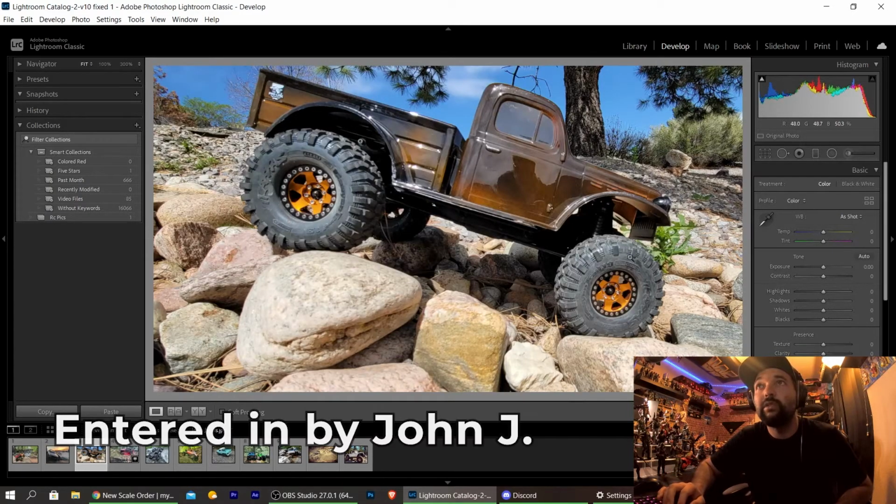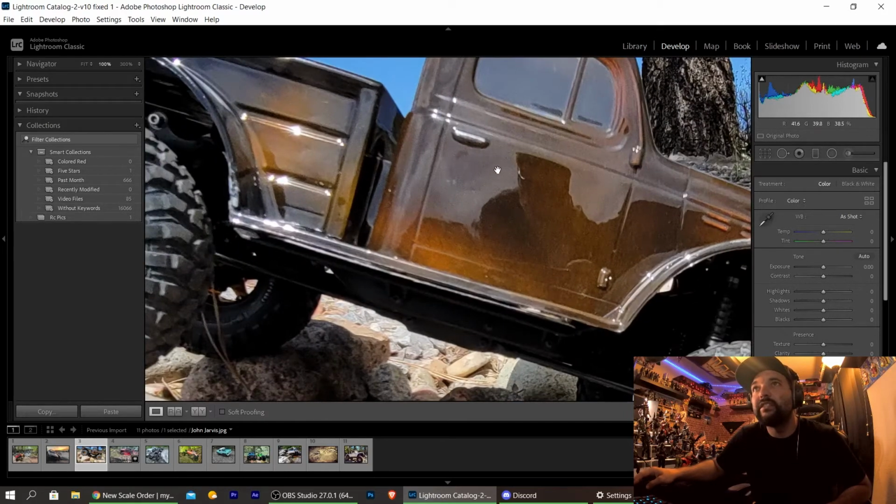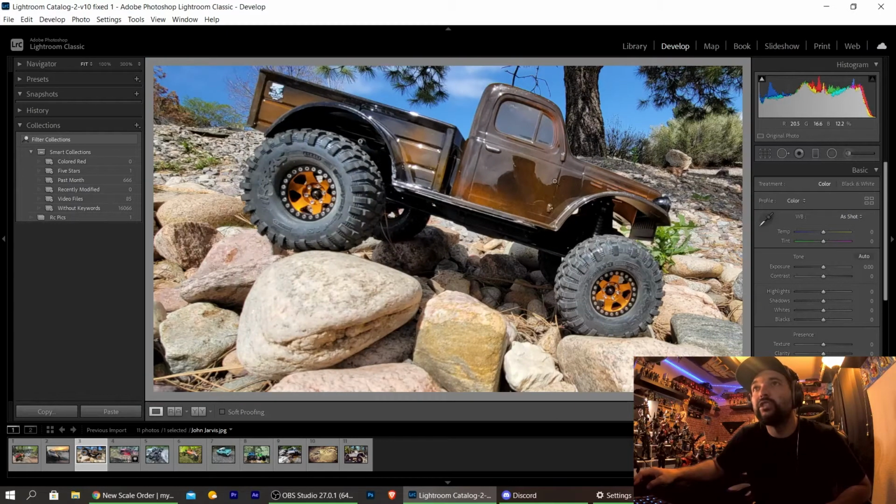Really cool rig. Awesome wheels. I wonder if those are those Boom Racing wheels. That's kind of what they look like. Really dig this color. It's almost like a Tootsie Roll type looking rig. Pretty low, but the framing is a little weird. Also, I can see your reflection here, which is a big eyesore in the real scale look of it, but very nice, beautiful looking rig.